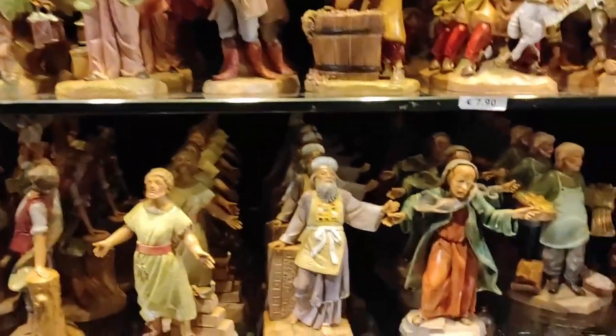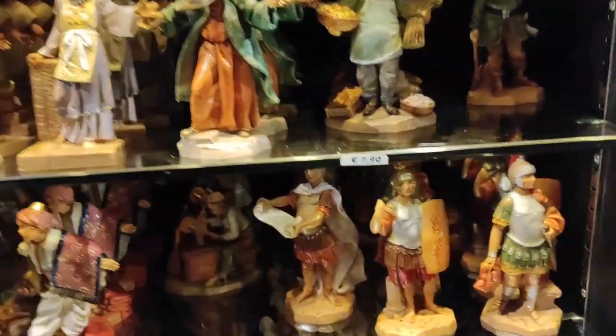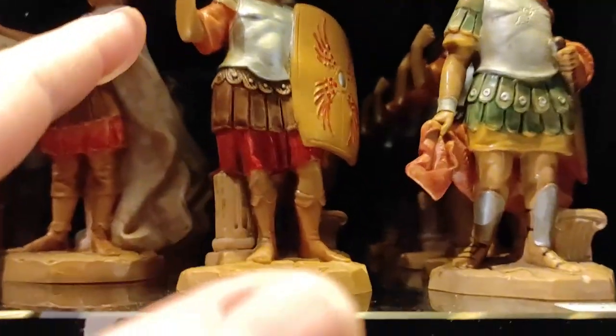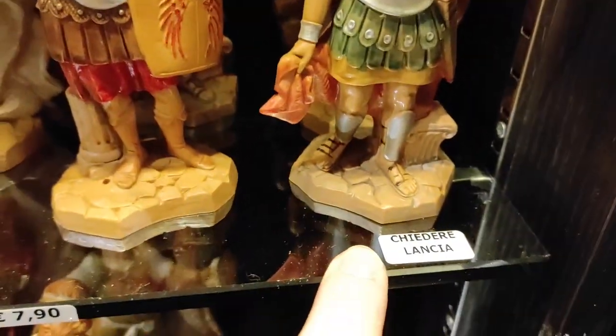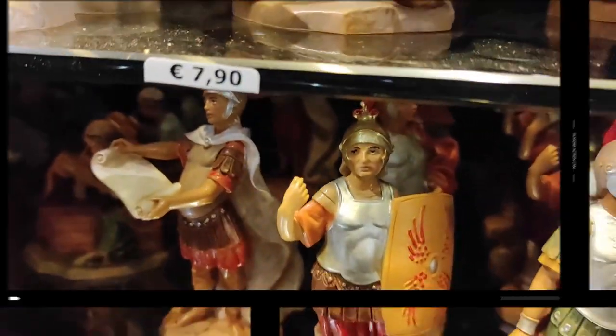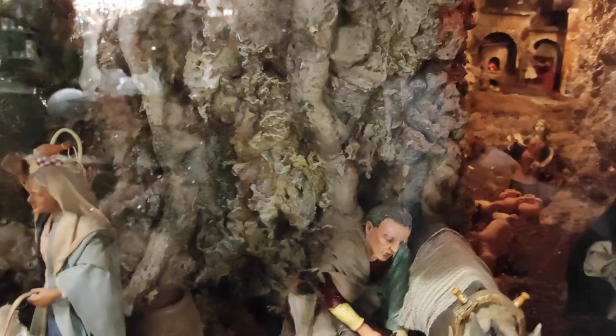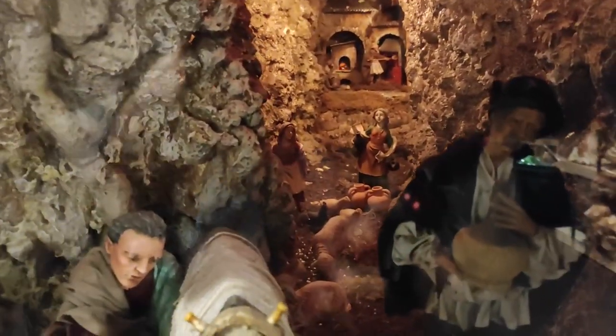Sometimes they make something exaggerated. Look at the centurion here. He's missing the spear, but they have written here, ask for the spear, ask for the spear. And this is what you can achieve if you are really into nativity cribs. Look, they made some scenes in the back there, far from this main point of view, and you can't see it through the side because it's closed.